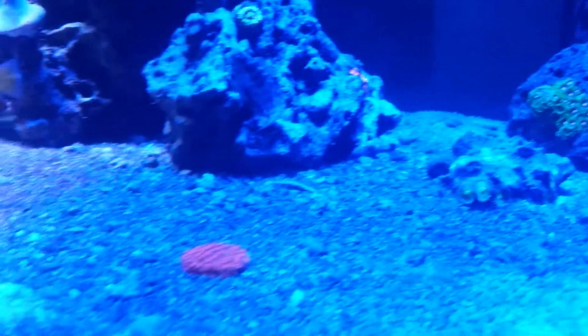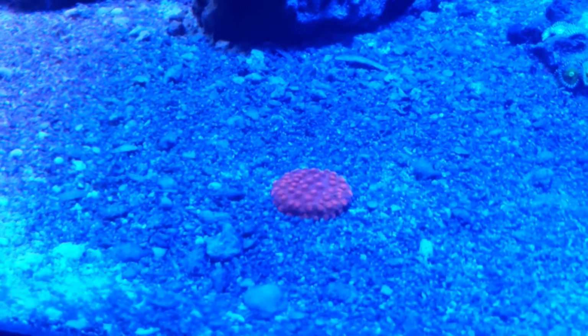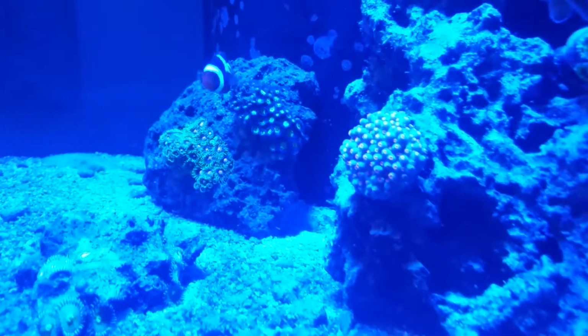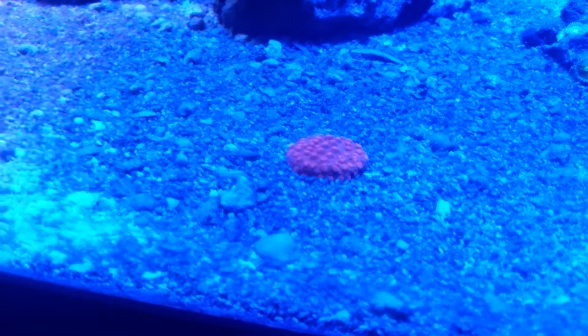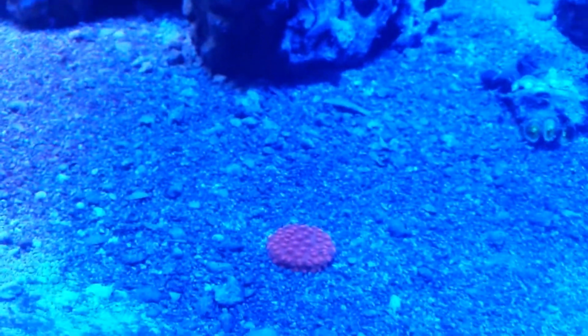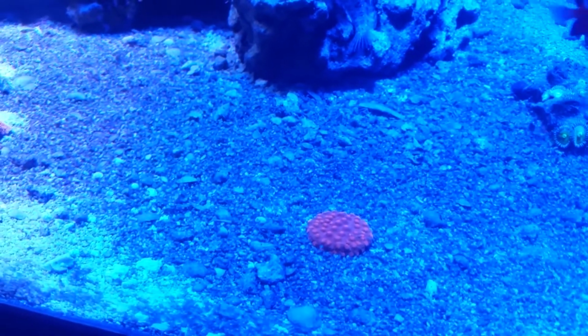and got a new coral. I forget what you call it, but it's kind of like the meteor shower coral, but it doesn't look like it, but it's actually orange. It looks pink on the camera. So I'm gonna get a rock out of my sump and put him on that so he can spread out and crust on that.